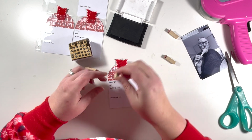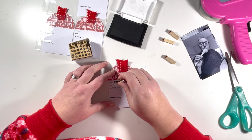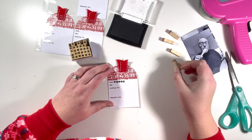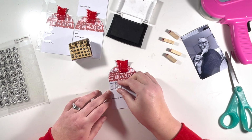And then I've just stapled some ribbon onto the top, and then on each of the cards it says name, age, wishing for, and thankful for. So what I've used here is just some tiny stamps to stamp out our names.